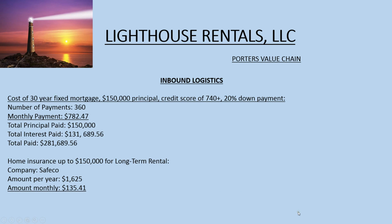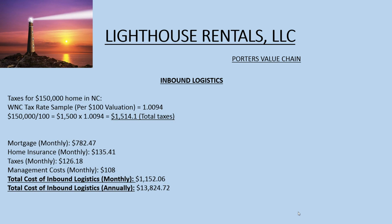Home insurance up to $150,000 for a long-term rental. The company I used was Safeco. The amount per year would be $1,625, and that would come out to a monthly amount of $135.41. Taxes for a $150,000 home in North Carolina: the Western North Carolina tax rate sample would be per $100 valuation. The rate would be equal to 1.0094.